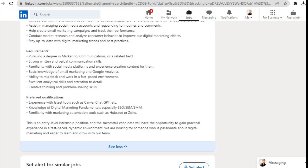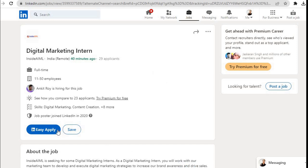Requirements for this role are pursuing a degree in marketing communications or a related field, strong written and verbal communication skills, familiarity with social media platforms, basic knowledge of email marketing, ability to multitask, excellent analytical skills, creative thinking and problem solving skills. Preferred qualifications are experience with latest tools such as Canva, ChatGPT, knowledge of digital marketing, familiarity with marketing automation tools such as HubSpot or Zoho. If you are eligible for this, click on the easy apply button, fill the application form and submit it.